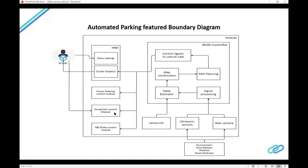Third will be the powertrain control module. This is again a two-way approach. Sometimes in some systems, the ADAS controller will give the input to the powertrain, or sometimes the driver will have to give the control to the powertrain. And finally, there are the brake controls. Suppose there is another target behind the vehicle, then the brakes will be applied to avoid any kind of collision. And this is the overall closed loop system.